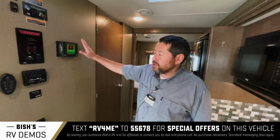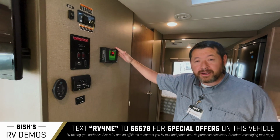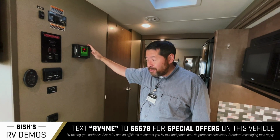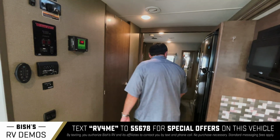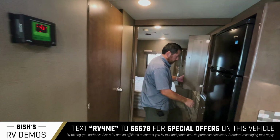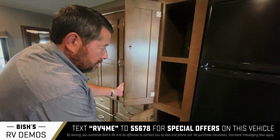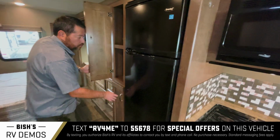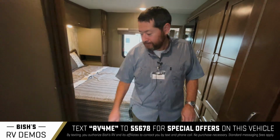Everything is here. You've got a solar control panel, so obviously this motorhome has a 120 watt solar panel up on the roof, so you never have to worry about your batteries running out. So your control panel is here, and you have some storage here. Very deep pantry. You would be able to fit a lot in here, so no issues with pantry storage. Here's the bathroom and shower. Please have a look.